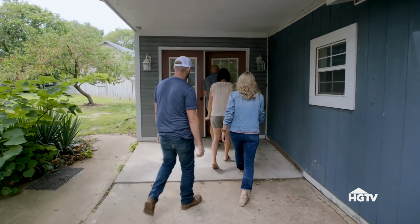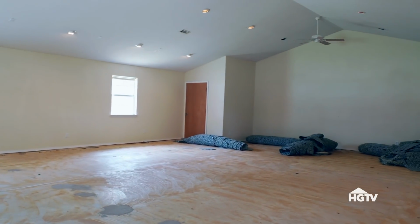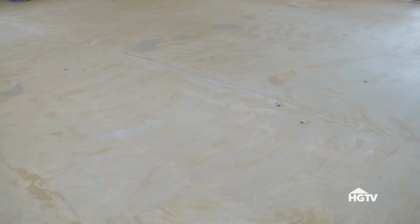All right, let's go in. Okay. All right, welcome to our home. Wow. You know, there's a big empty canvas. Okay, so let's talk about how we configure this space. I mean, this one room has to kind of be a lot of things, right?